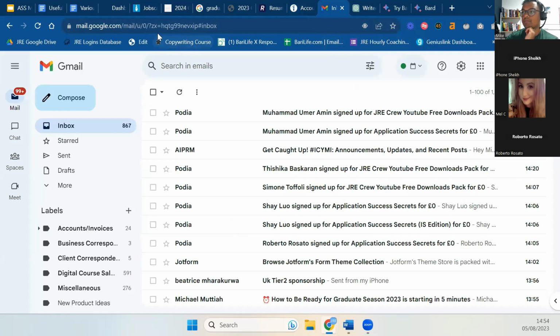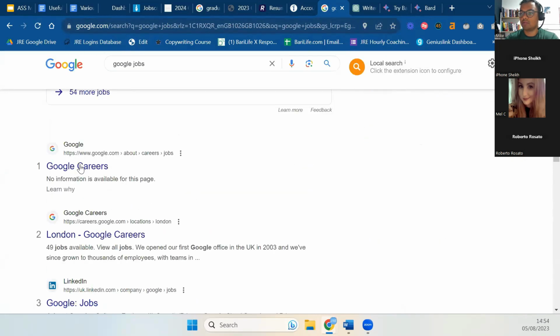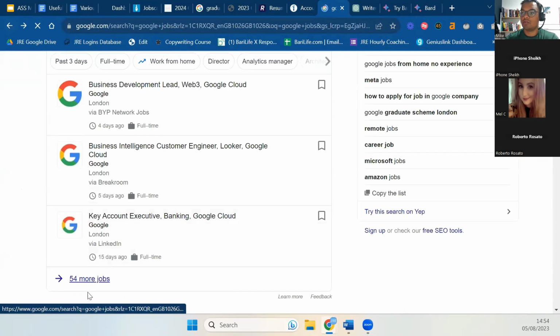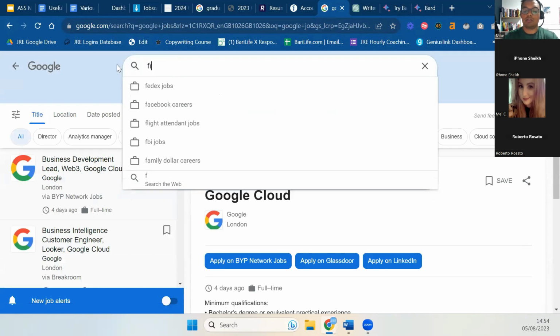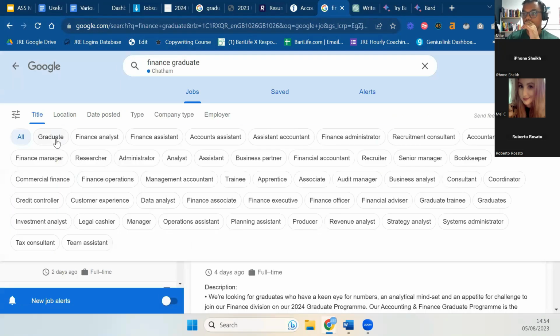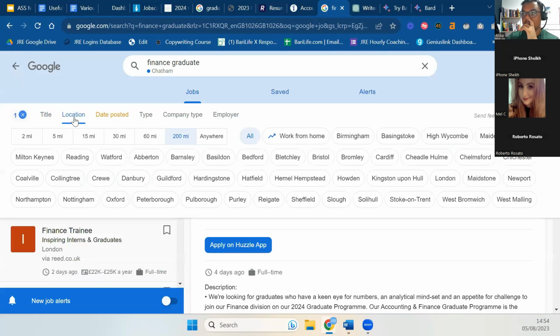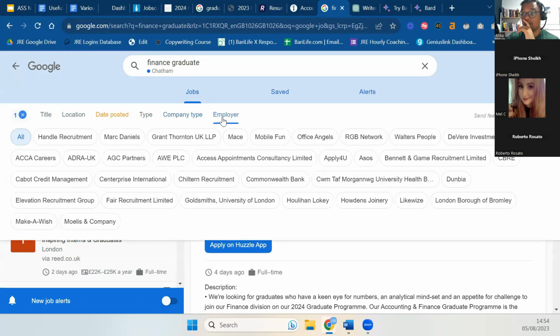Do any of you guys use Google Jobs? Just wondering. Google Jobs is amazing. Most people that I know would use Google. The reason being is like everything goes through Google. So Google Jobs is really cool. So let's look for finance graduate. You can search by particular keywords, date posted, past week, location. So you can look within a specific location of where you're based, the company type that you want to apply for, the employer. You can also search by particular names of employers.